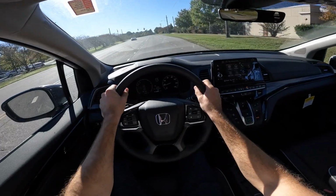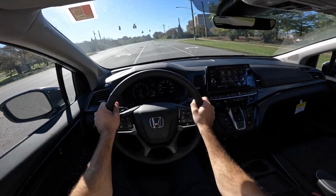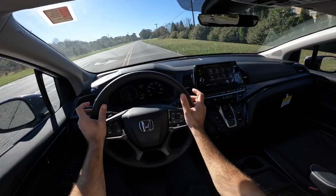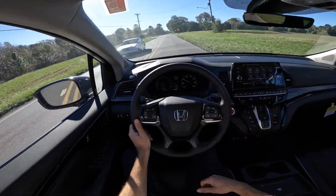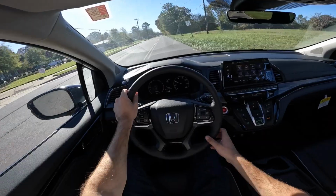So we'll start off behind the wheel for the Honda Odyssey. Give it a little bit of gas as we get up to speed here. Power seems very nice from this NA V6. And as you will be able to tell, we have a much different seating position. I like that there's the armrest for the Odyssey here.